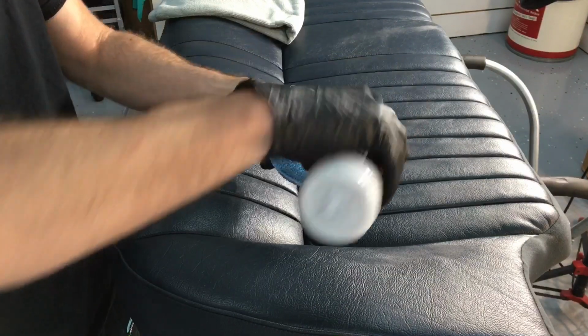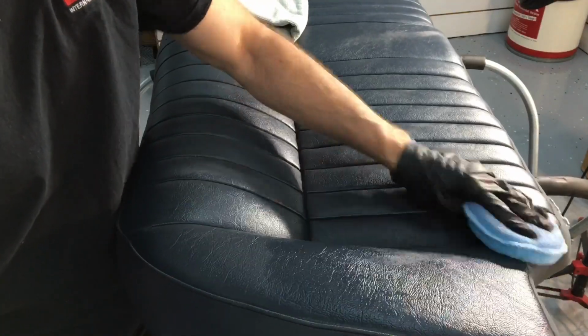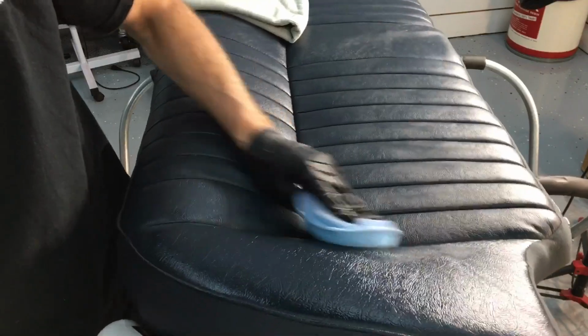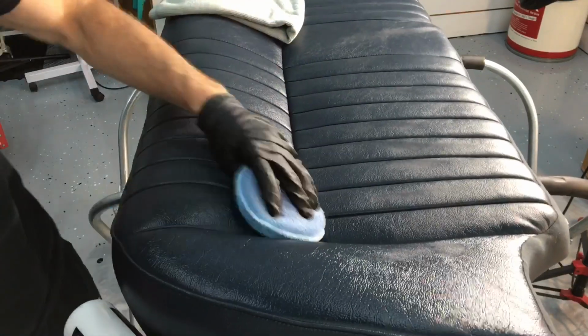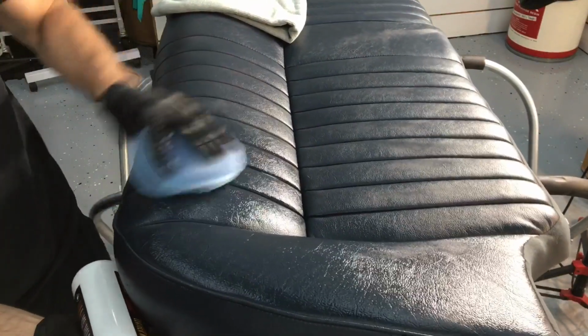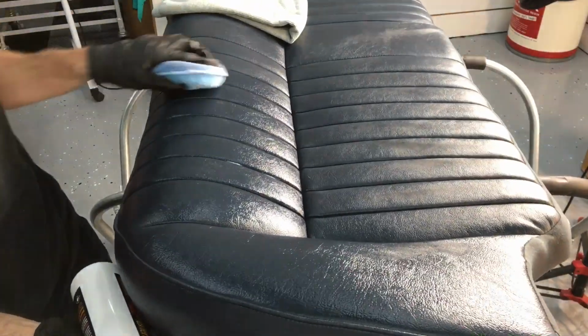You can use a microfiber towel. I have an applicator here. Massage it into the area. Then I will follow up with another clean microfiber to mop up any dirt I could have dislodged from the seat itself or the cracks or within the threads. Pick that up and leave the conditioner behind, the protection, and you'll see the difference we make here in this little section.